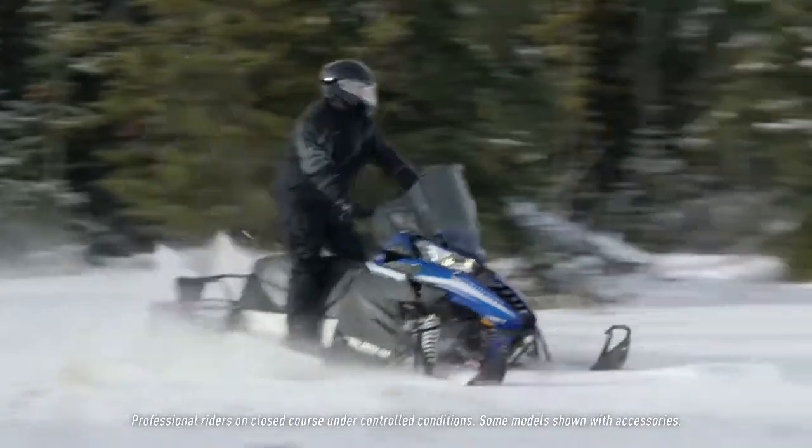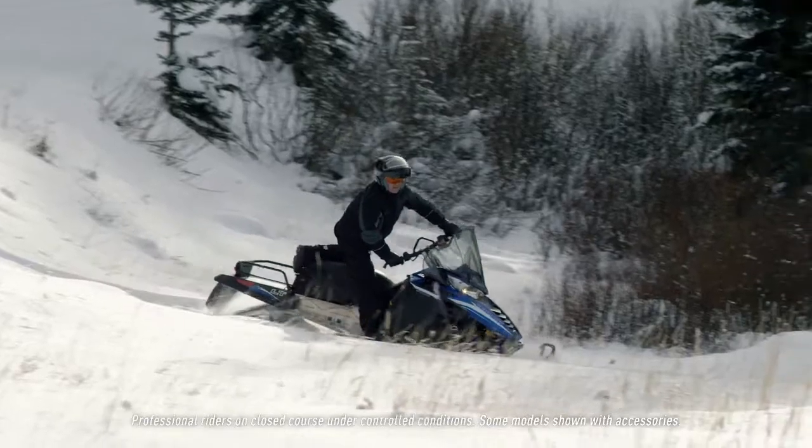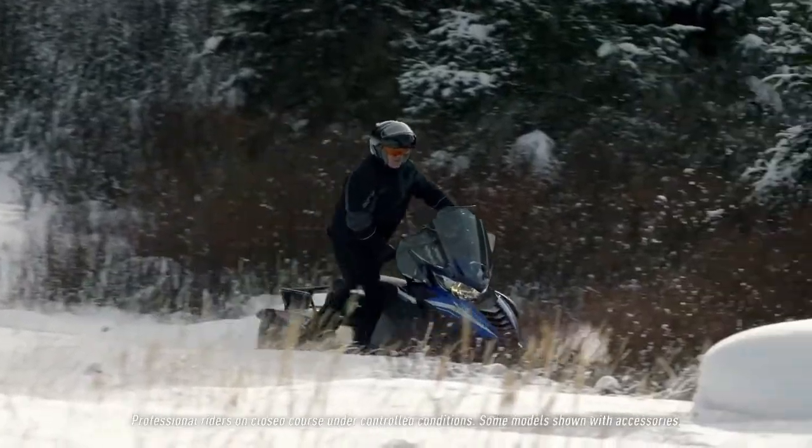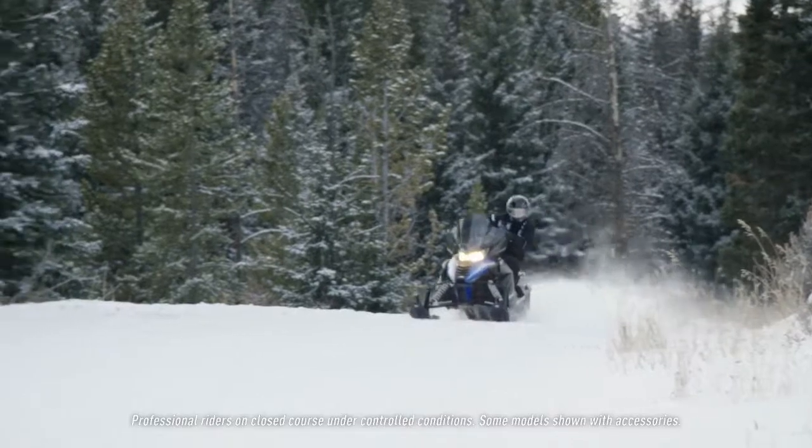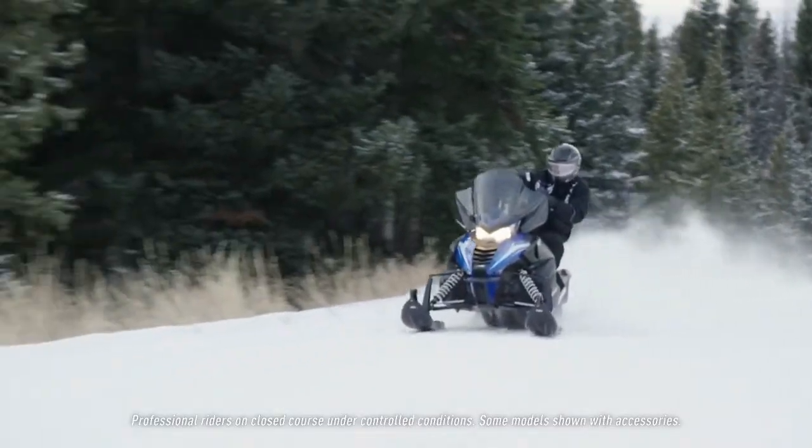And this vehicle is designed for that person who likes to get out and meander around, or I'll say kind of boondock through the woods, haul light loads. It becomes a real economical option for somebody who's looking for light utility use.